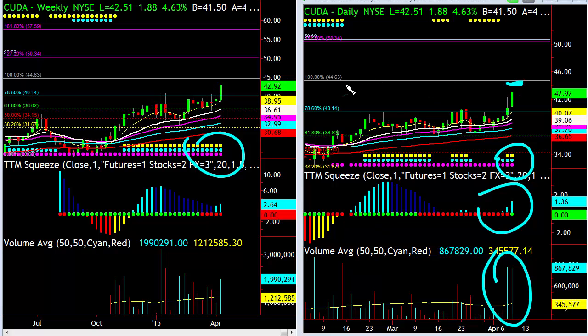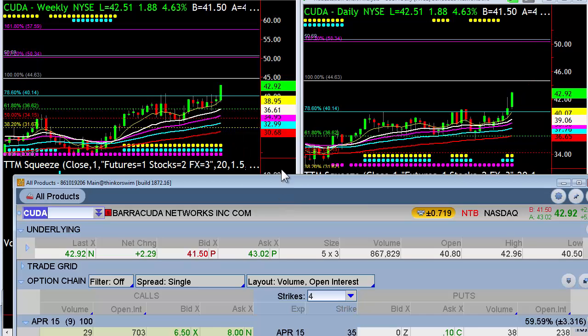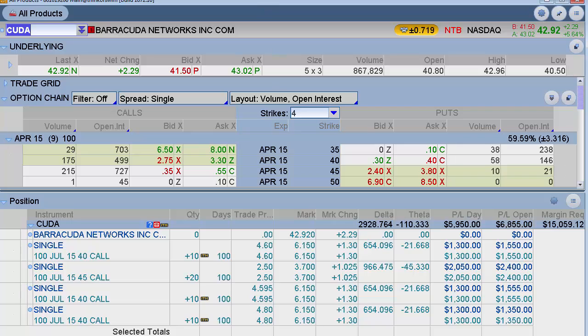This is the all-time high here at 44.63. So if we can get through that, then we've got a potential move to 50. Now this is one where we actually did this, I think, 2 days ago in the live trading room, where we bought the calls on this.